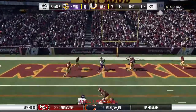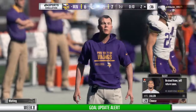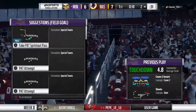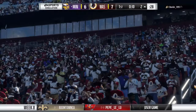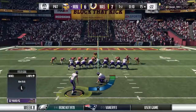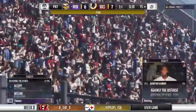Bridgewater to throw it. And it's caught in the end zone. Touchdown, Minnesota. Dez Bryant, his 6th touchdown of the season. And the Vikings are an extra point away from tying this thing up. Kyle Brinza on now for the extra point. It's good, and we're all tied at 7 apiece.